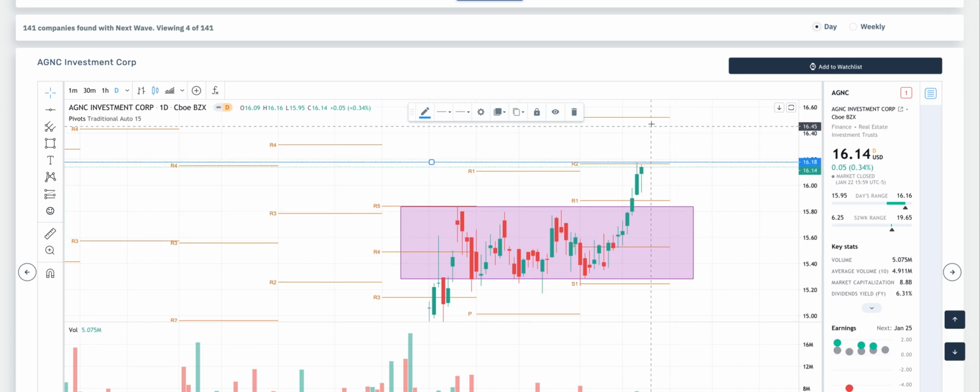If you get a break of 16.18 on a swing trade, there's not much in it really. 16.5 is the next target. So small trades.